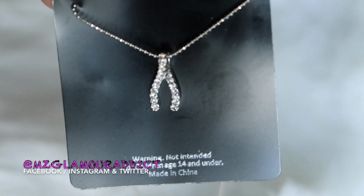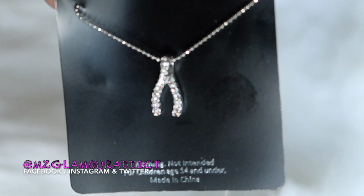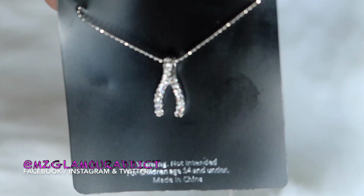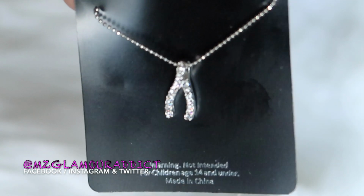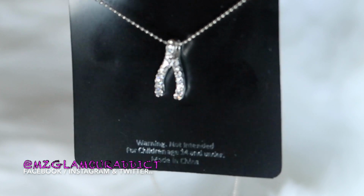I also picked up this silver tone wishbone looking necklace right here. You know, they say wishbones are supposed to be for good luck, so I thought it was really dainty and really cute, and I was like, why not? What the heck, it's only $1, so I added this in my cart just as well.